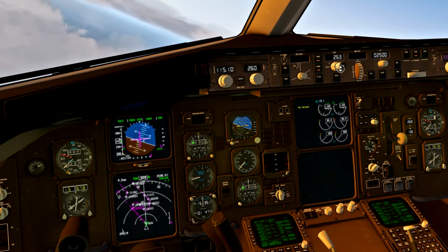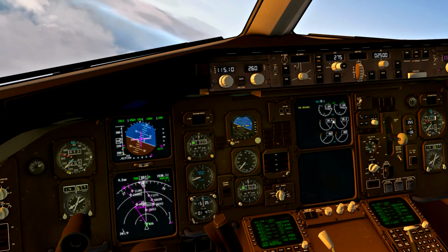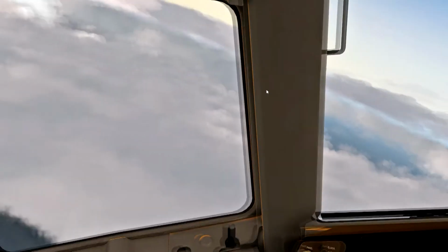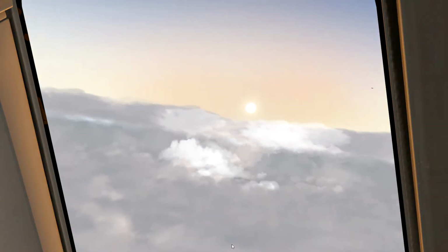Alright. Bring the heading round. So, these clouds are really nice. There's some freeware ones I got off the Explain forum, and they're really nice. The sky textures are just default, although ReShade, as I was speaking about earlier, does sort of change them.